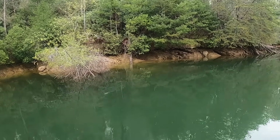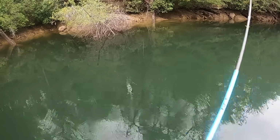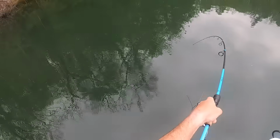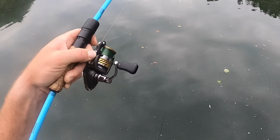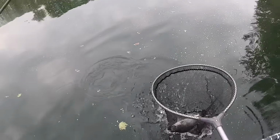There he is. Oh, dude, I saw that largemouth come up and just eat that thing. Oh, mama. Dudes, good fish. Could be a spot, I guess. Looked like a largemouth. The mouth looked pretty, well, large. Oh, yeah, that's a largemouth.